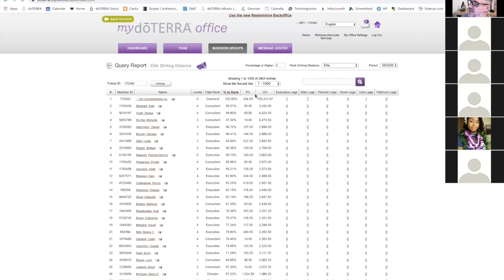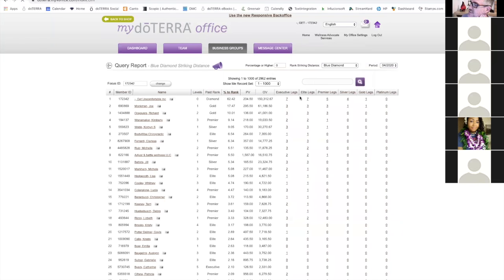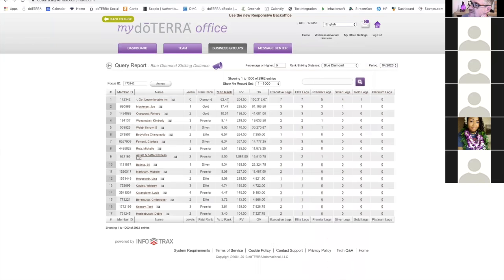So I can see here that if I'm looking at a striking distance to, let's say, Blue Diamond, because that's where I'm headed next, I can go here and see that I'm at 62% of hitting that rank. I'm a Diamond and I'm at 62% of hitting that rank. It tells me how many executive legs, how many elite legs, how many premier legs, how many silver legs.